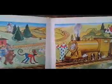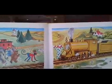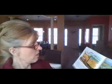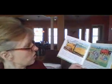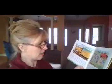They need some help to get over the hill, don't they? They're all asking for help, aren't they? They want to go over the mountain, don't they? But the shiny new engine snorted, I pull you? I am a passenger engine.